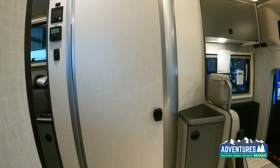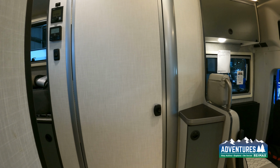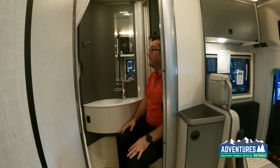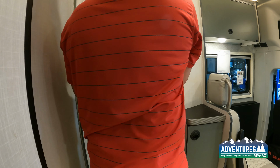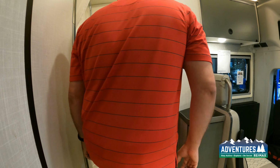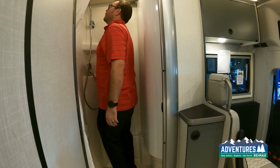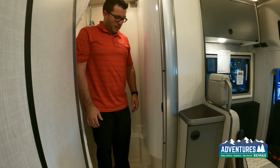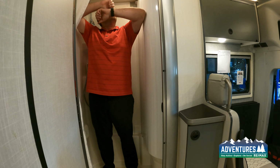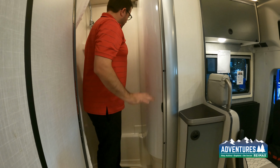Could I shut this door? Yes, I could shut the door and use the bathroom. And there's the shower. Surprisingly, not bad.